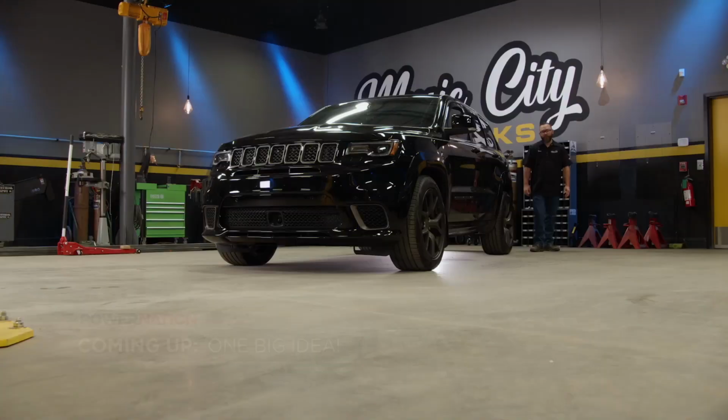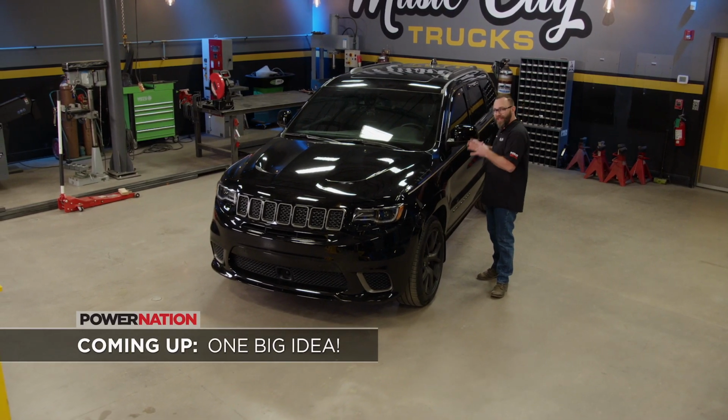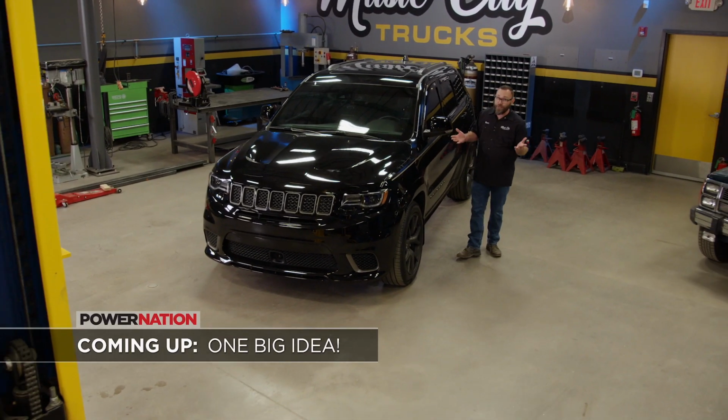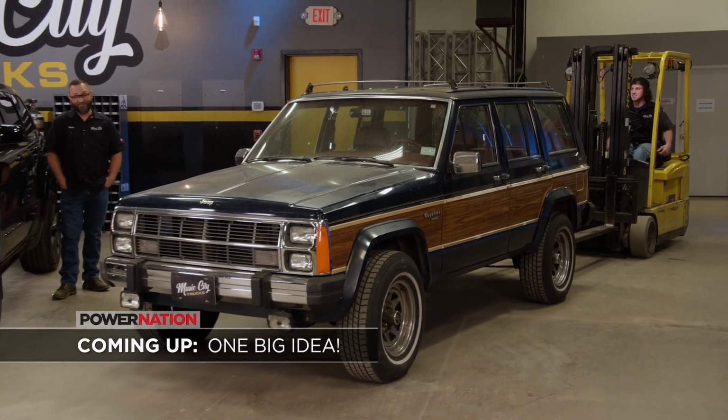Wow. Coming up next, instead of us getting our own TrackHawk, we want to use this to inspire our newest build. Ladies and gentlemen, introducing the TrackHawk.